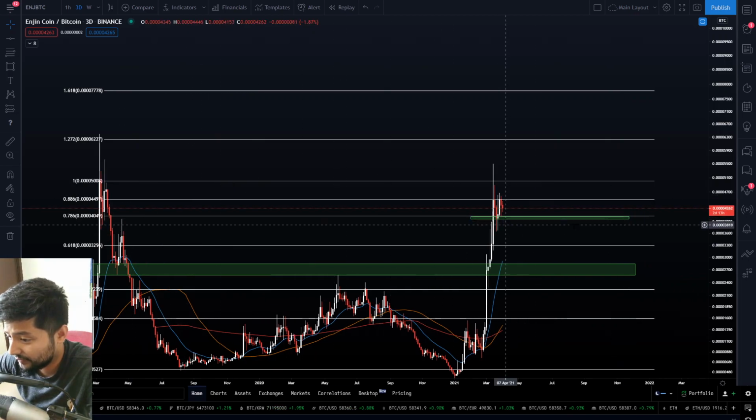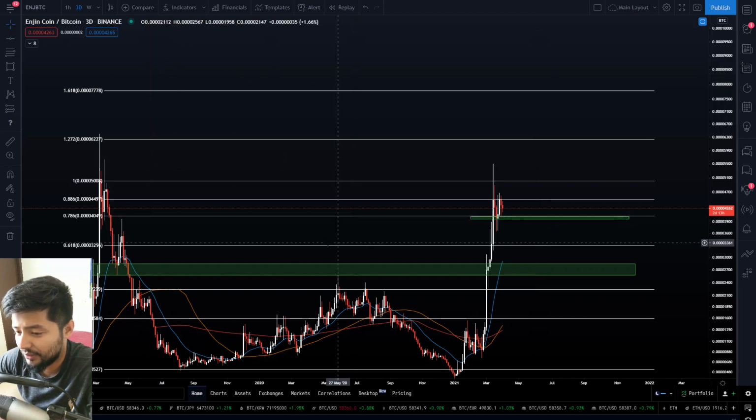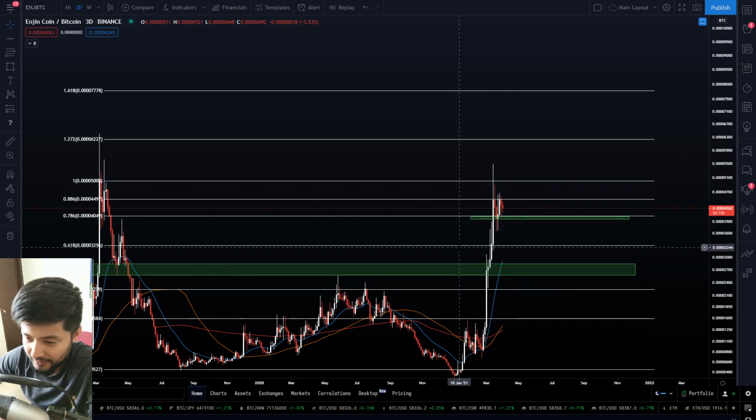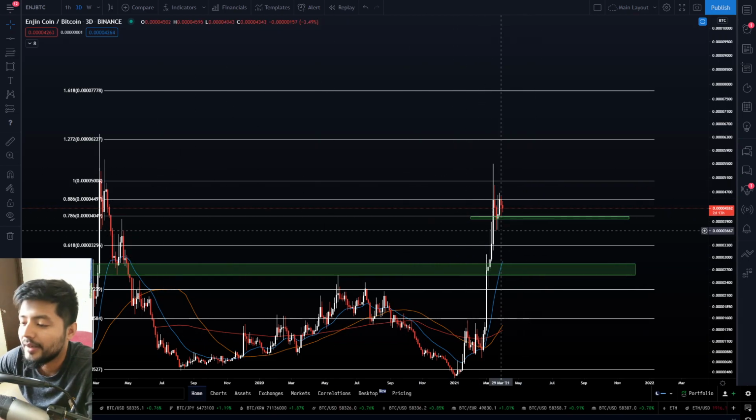Okay, so if this breaks below this price point on a 3-day closing basis, then you are going to be losing ground of this entire structure, and basically you'll come back and test the 21 simple moving average wherever that would be at that particular point of time, right?